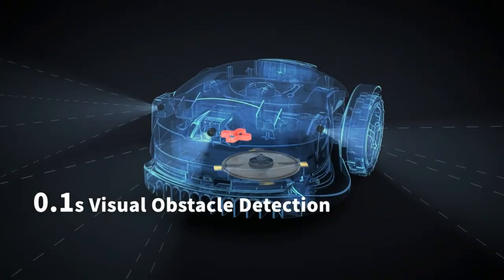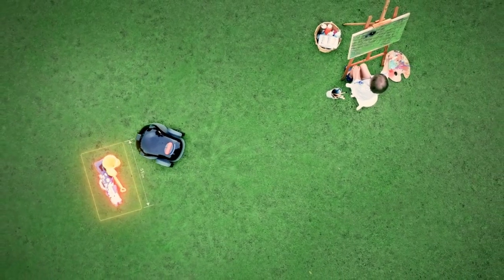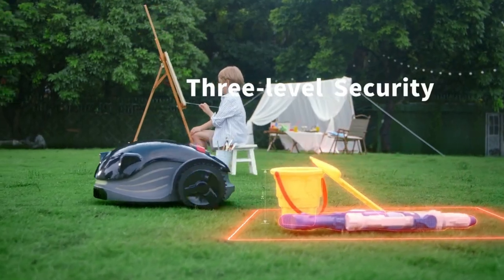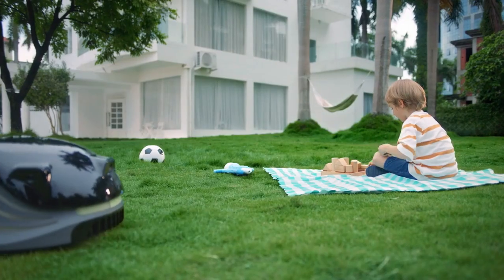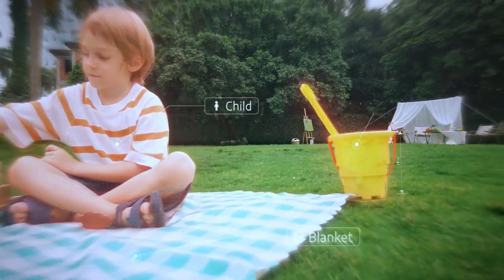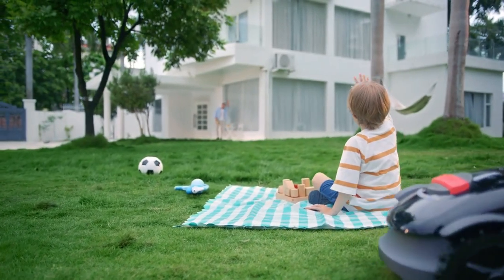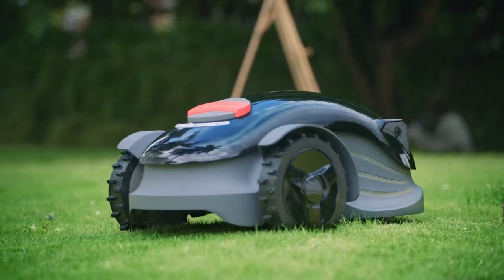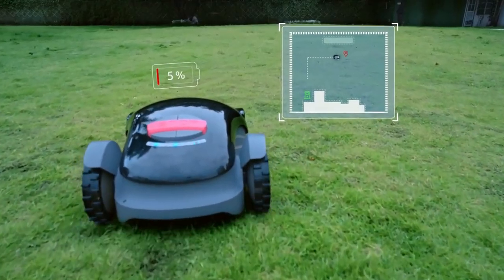Family protection mode. The HDR camera, bump sensor, and blade emergency halt system provide three-level security. AI cameras with advanced sensors allow it to detect obstacles in less than 0.1 second. If foreign objects are detected, Conga will change direction and avoid them in advance. When the battery is low, it will go back and recharge automatically.